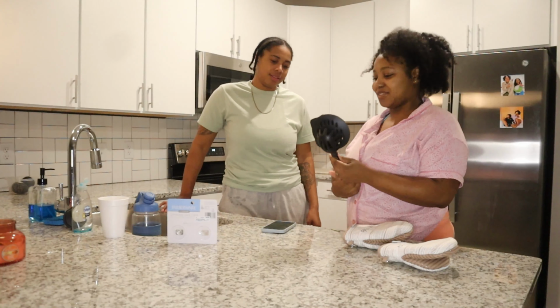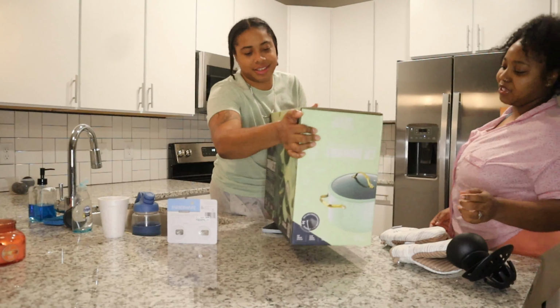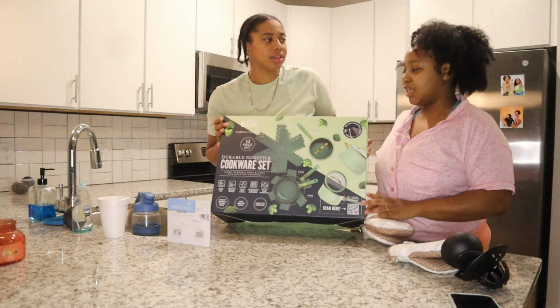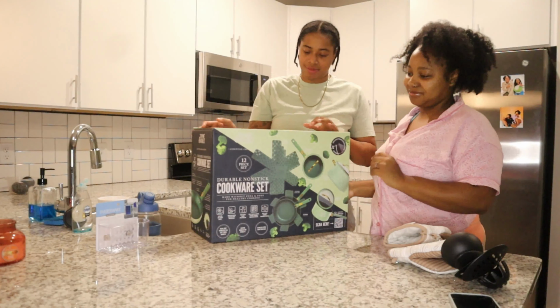But with this, y'all. So this is our pot and pan set. I feel like we can get something that looks a little better. Yeah, but what color? We'll talk about that when it comes across the time.